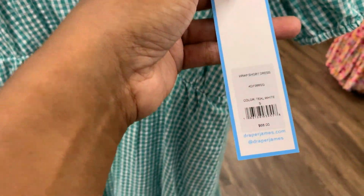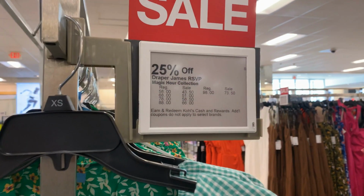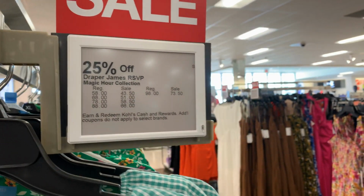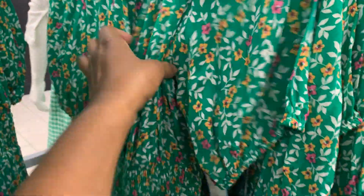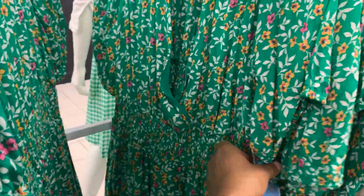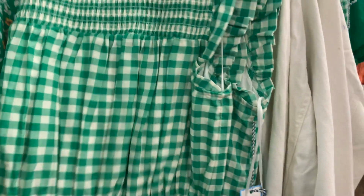This dress right here is in that same kind of green that the other one was in. And these are on sale too, 25% off for these right here. This one is really pretty, I loved it. It was lightweight and gave me a retro vibe. Just really pretty, you have to see it. So that one too is going to be part of the sale.